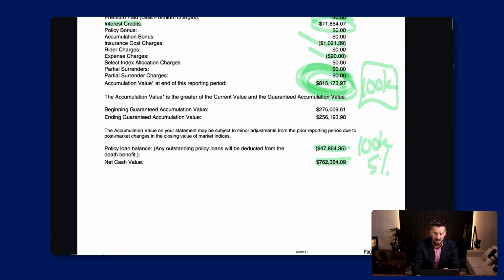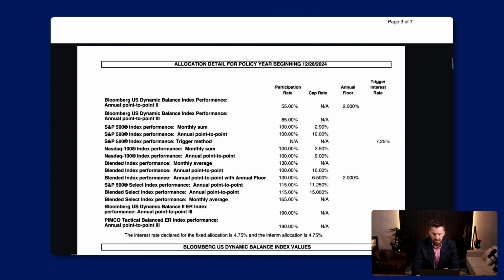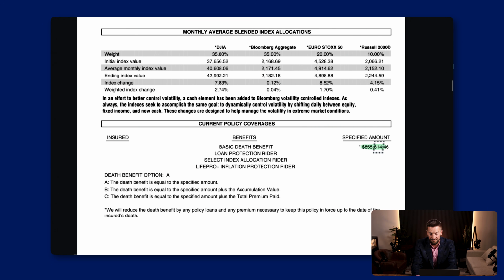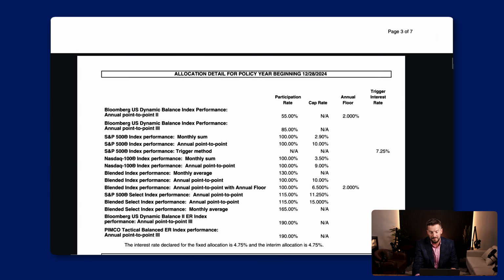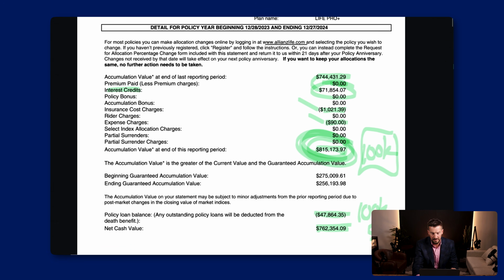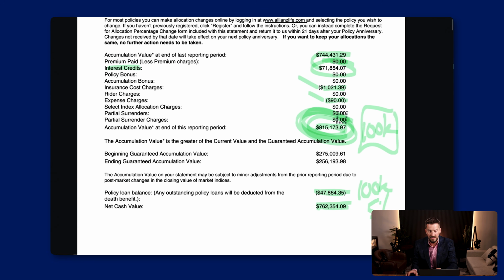All right, let's look down here and look at his death benefit. So if we scroll down here, you're going to see his death benefit here is $855,000, okay? So his death benefit is $855,000, and remember, you scroll back up, so 855, go back up, okay? And his cash value is 815. Now, to get real detailed, so his death benefit's 855, and his cash value is 815. That's before the loan balance, though. So the difference between those, of course, you guys, is 40,000.